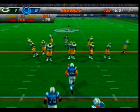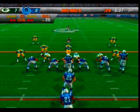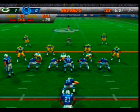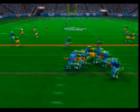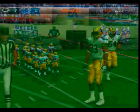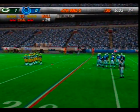Third and five. Ball on the 25-yard line. Young, the deep man. Number 83, the motion man. Watch your man. With the throw, and he fails to hang on to that. The offensive coordinator called a good play, and the quarterback threw him a catchable ball. He just couldn't get his hands in the proper position to make the catch.